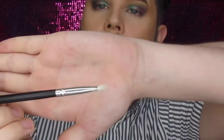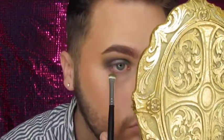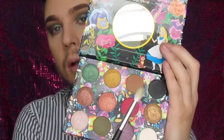I'm going to take this little compact blending brush from Morphe and pick up that khaki shade and run that on the lower lash. So just run that khaki shade just under the lash line. And then with that blending brush again, I'm just going to softly diffuse that. I'm going to pick up a little bit of that sandy shade again.